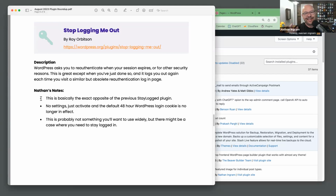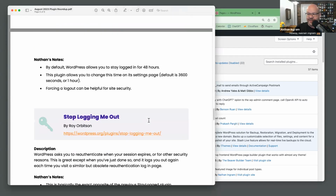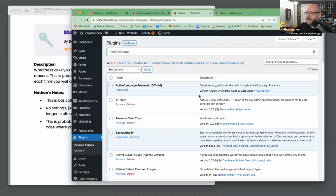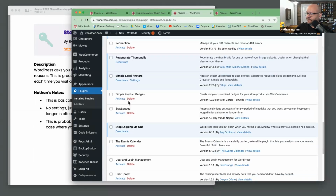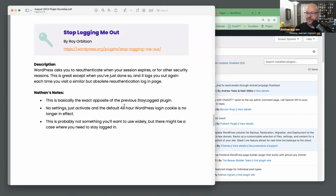Now, probably not something you're going to want to do widely, but maybe during development you want to stay logged in, or for whatever other reason, you may want to stay logged into a site. This will let you do it. So those are two very opposite plugins that do very different things, but both having to do with the login session in WordPress. So that is that. Questions or comments about one or both of those, or either?